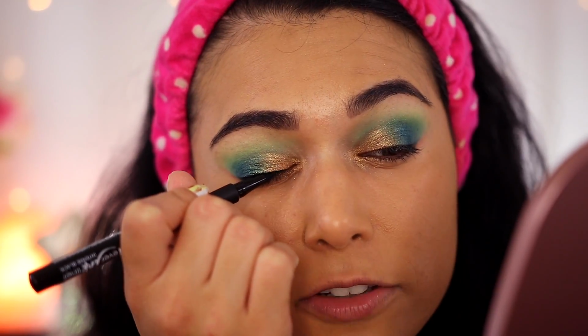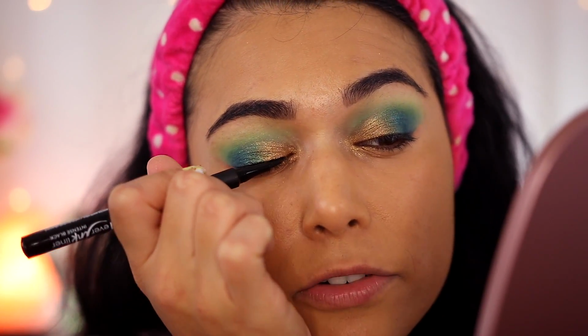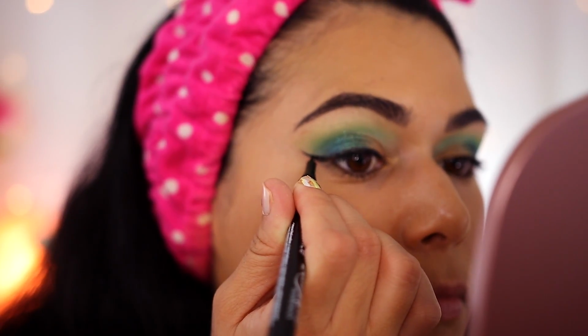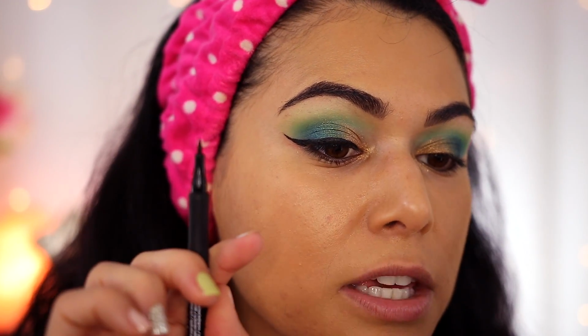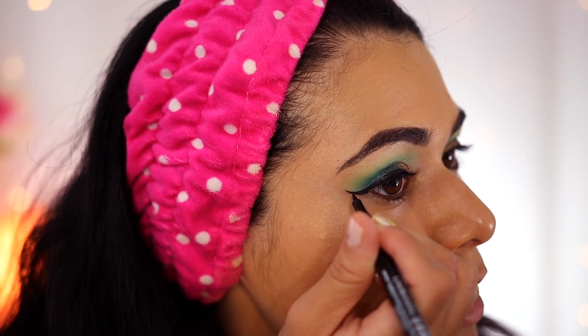I will say that the felt tip is on the stiffer side, so I do have a decent amount of control. And it's got a very precise tapered point, so that's nice. I'm finding it difficult to create a thin line with this because even though the point is tapered, it has a pretty thick midsection. So if you are trying to stamp it on like I usually do with my liner, you're gonna end up with a thicker line. So you really gotta get it at the right angle with this one.